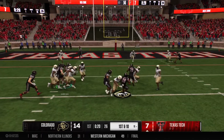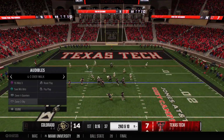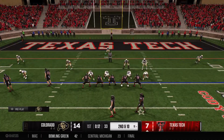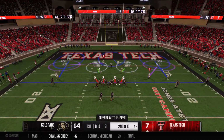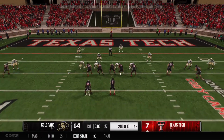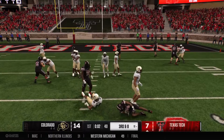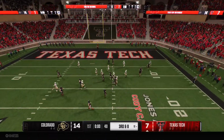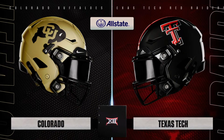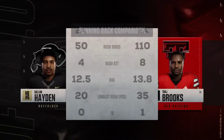Out of the gun, the running back has it. And you can forget running in the middle against this defense. As they get set to snap it, time winding down here in the quarter. Looking for space, it's Brooks. And with that stop, we are headed toward the end of the first quarter. Both teams wanted to establish the run, and they have done exactly that in the first quarter.